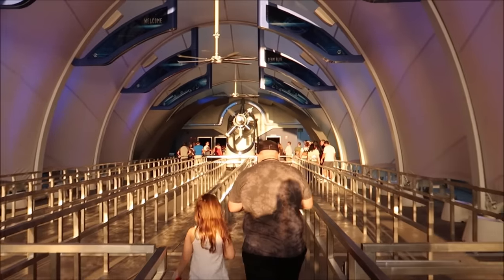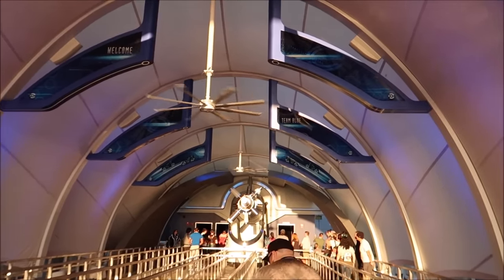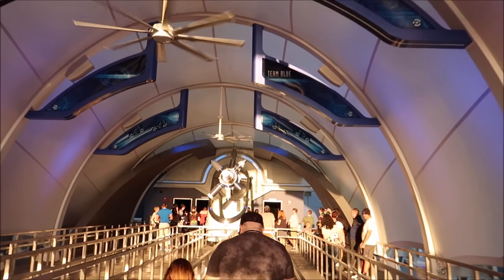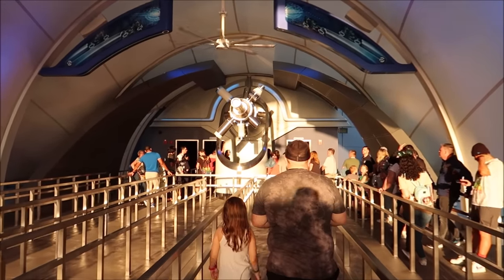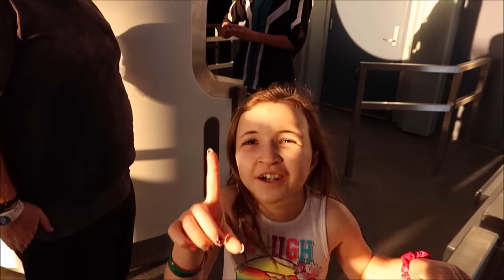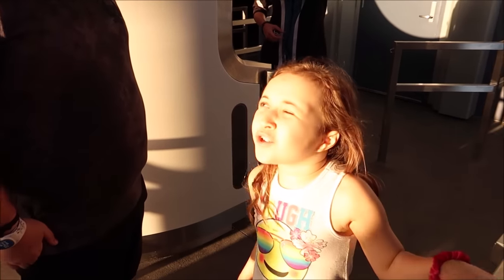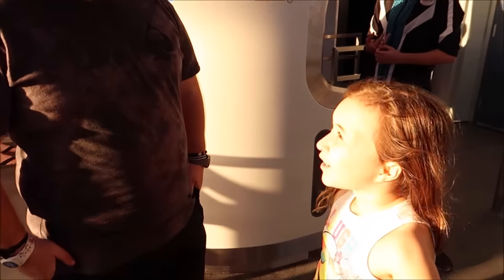Oh, we're going up the lightning lane, kind of. I like this entryway. It's very nice. Welcome, Team Blue. This is really, really nice in here. And the sun setting right now is perfect. We're next, with the car, and then me, you, and Mama are doing the bike. The bike, all right.